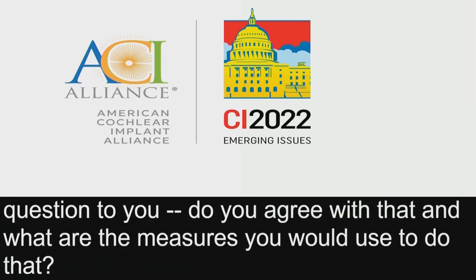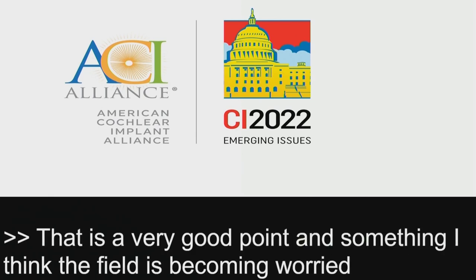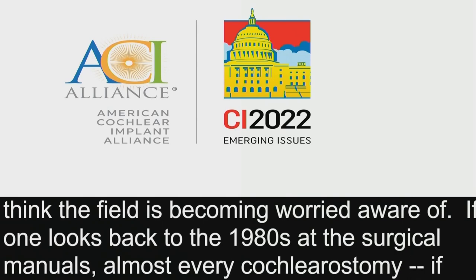That's a very good point, Marcus, and something that I think the field in general is becoming more and more aware of. If one looks back into the 80s at the surgical manuals, almost every cochleostomy at that time, we weren't doing round window, was right into the scala vestibuli. So my contention was, if we could go back and examine all those patients, we probably have a greater than 90% scala vestibuli insertion.